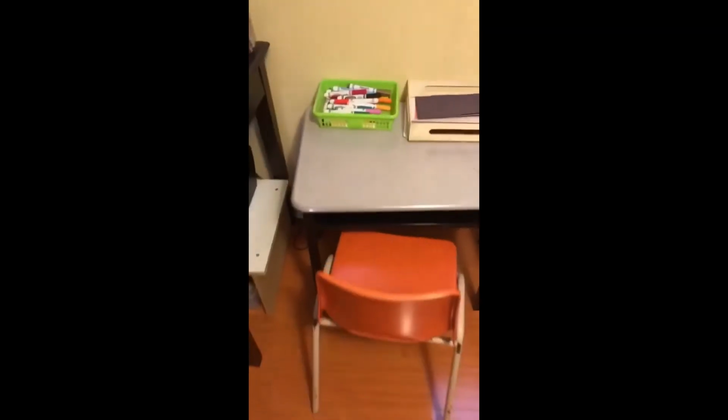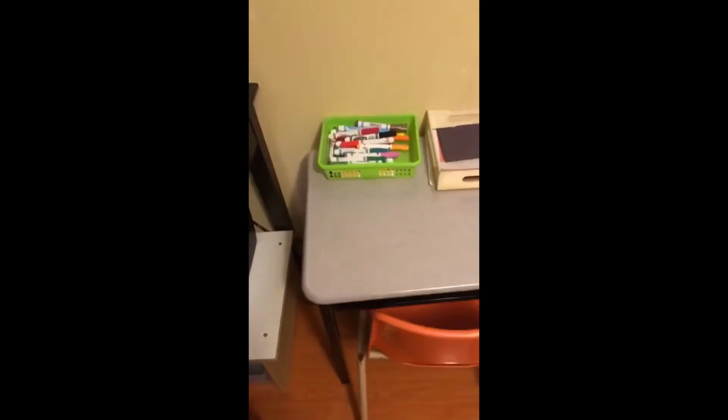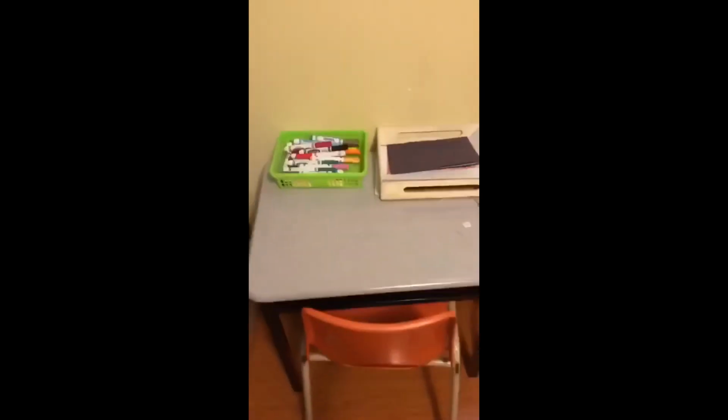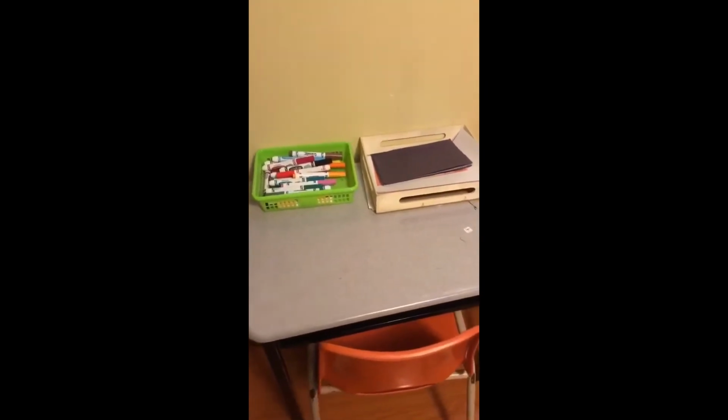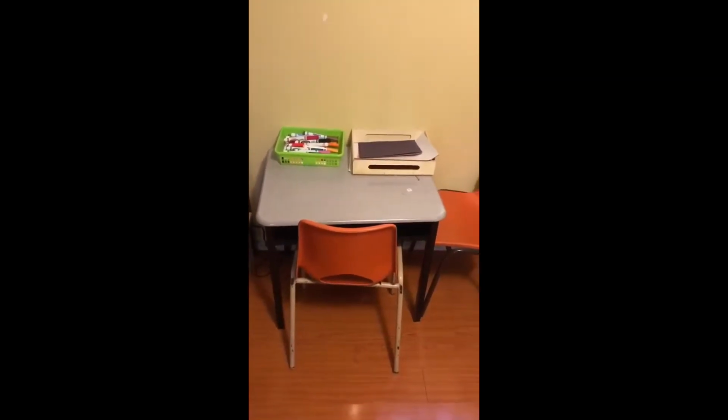You also want to give your children opportunities to write. In my home, I have this small table, and on the table, I have writing materials. I have markers, and I have paper. And whenever she's ready, she will come, sit, and write. In order to encourage her writing, I will sit with her and initiate some writing activities, whether I write a letter and encourage her to follow the letters.